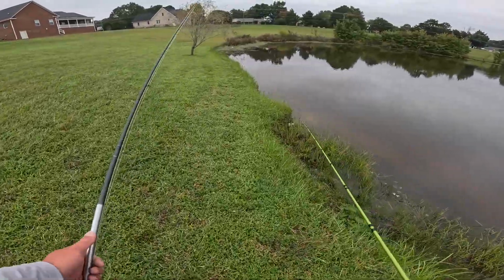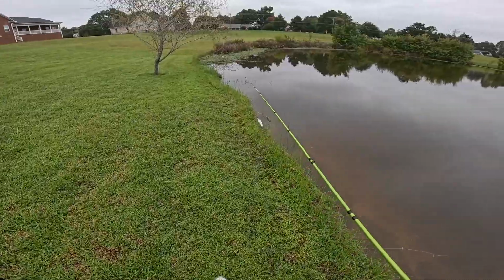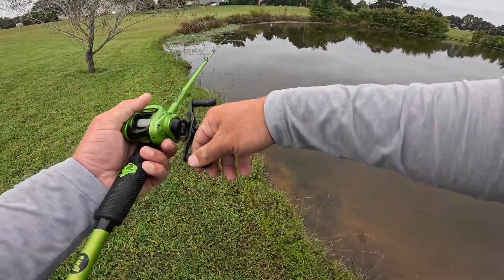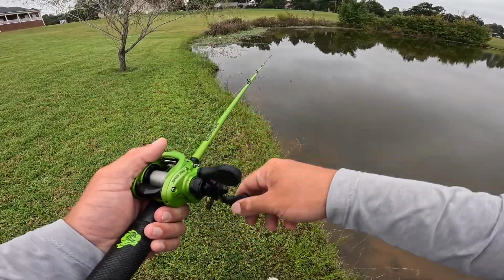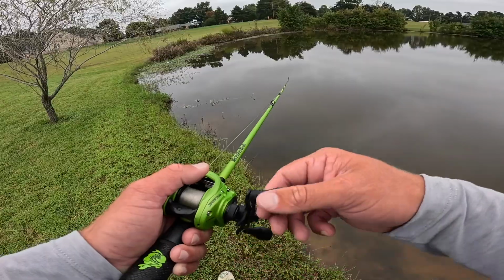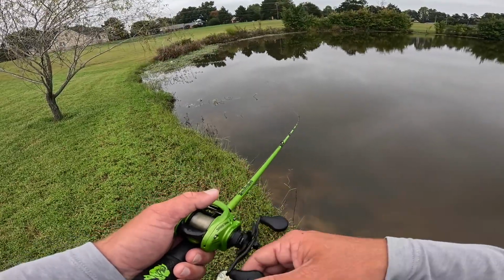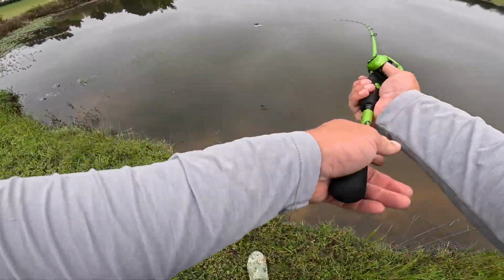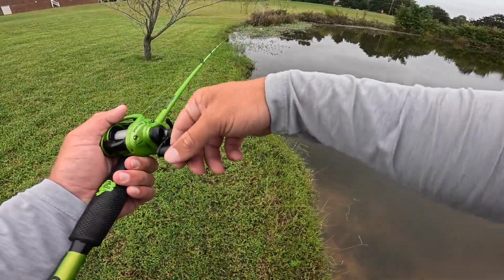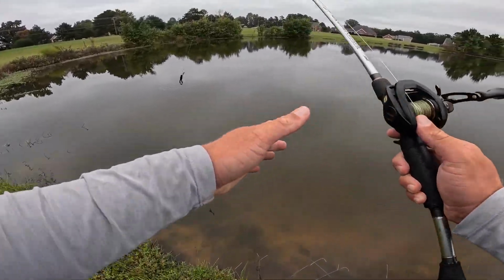This area down here is usually pretty good because there's a lot of grass and a lot of structure. Usually I can always pull at least one from right here. But the fishing definitely has been a little bit weird today. I would have thought that they'd be biting really good, but we haven't really been catching them that good. It's all right though. Maybe they want something really obnoxious and loud.